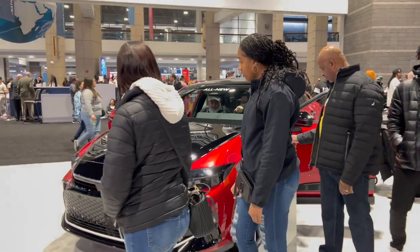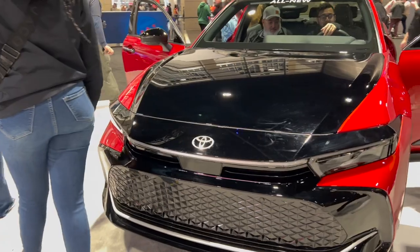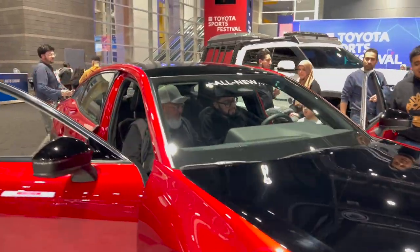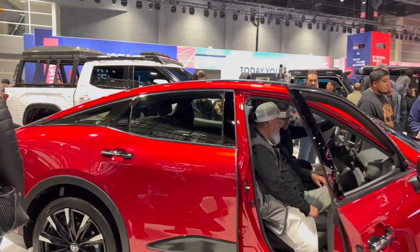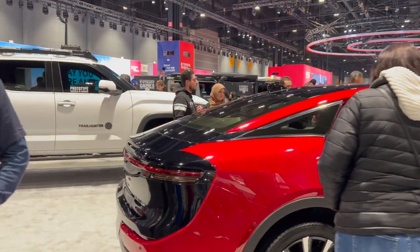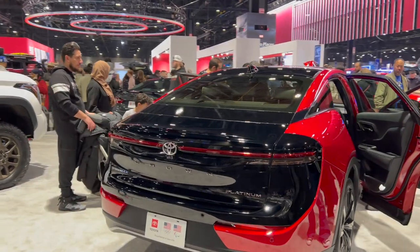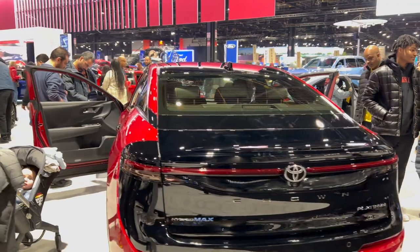And then you've got the Crown. This is an interesting vehicle. I think it looks worse in person than it does in photos. I just don't love the two-tone look. This is going to be their executive sedan. I do love the rear, looks very nice. Very similar to their new Prius.